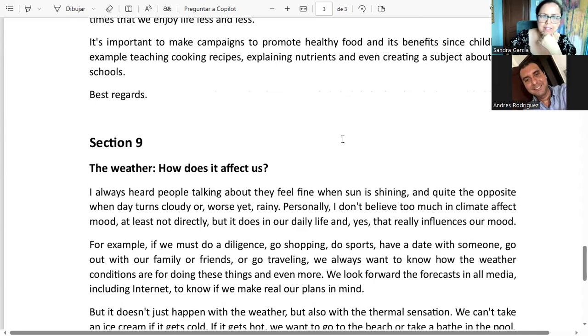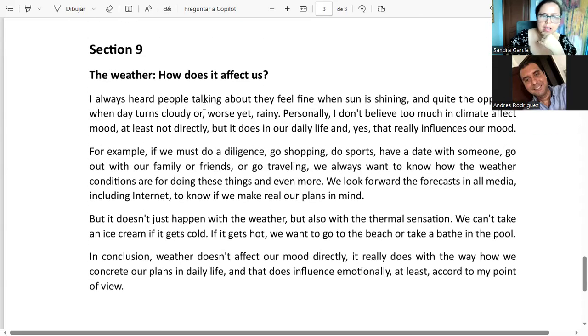This is section 9. I always hear people talking about how they feel when the sun is shining, and quite the opposite when the weather is bad. Personally, I don't believe too much. Okay, this is the last part of the class.